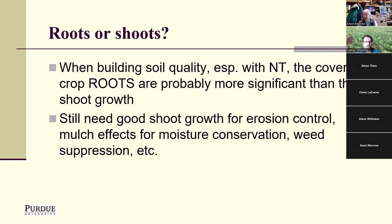Certainly, yes, for some of the purposes that we grow cover crops, we need a reasonable amount of shoots, right? If you're going to graze it or if you want erosion protection, you do need to have some top growth, some shoot growth. But for building soil aggregation and for building permeability in the soil, really the roots are much more significant.